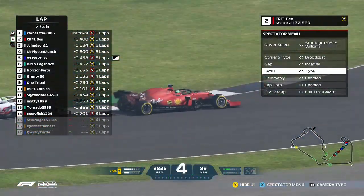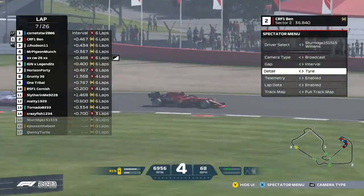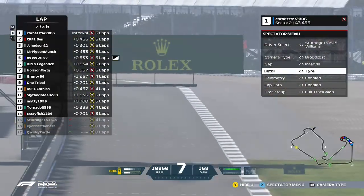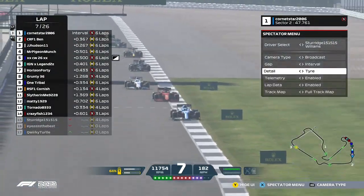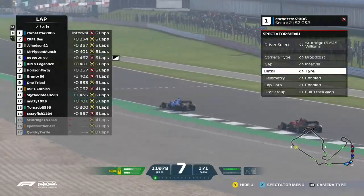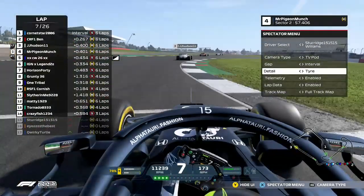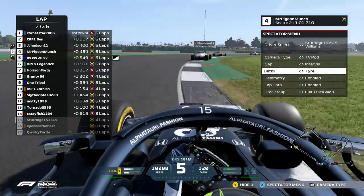Oh, Hudson, looking at Ben, edging across. Oh, backed out of it very wisely. Cornet has to break away. I don't think he can. He has to use up those softs now. With that, use the ERS. He's just not pulling away at all. Yeah, he's got 60%. He's used it a little bit through there. We're all on 60% at the moment.